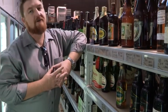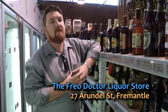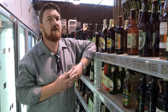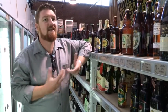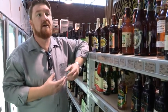Here at the Frio Doctor, it's a specialist bottle shop in Fremantle, just off Arundel Street. We were talking about ciders earlier on at the Sail and Anchor. These sort of specialist bottle shops are absolutely fantastic if you want to get into the styles of beers, but also of ciders and ginger beer.